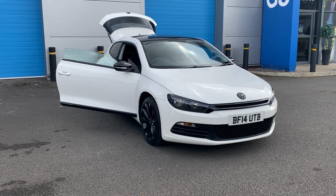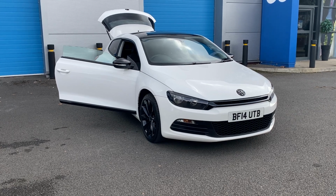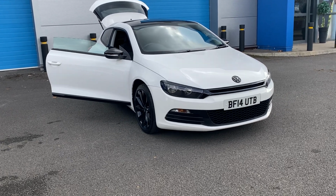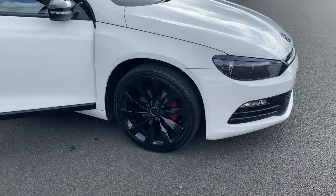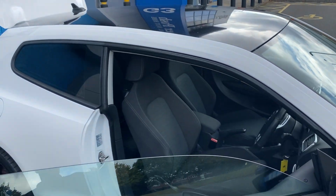We've just acquired this Volkswagen Scirocco. Absolutely fantastic condition. It's full service history. It's had the cam belt and water pump done as well. Looks stunning, very individual. It's got the gloss black alloy wheels. It's got the roof in black as well.